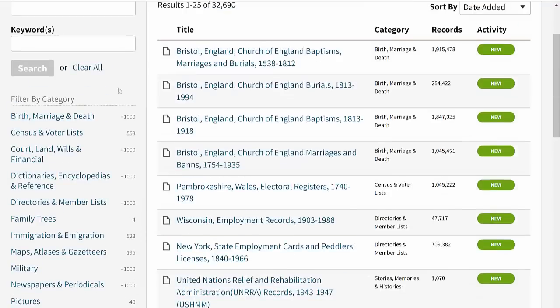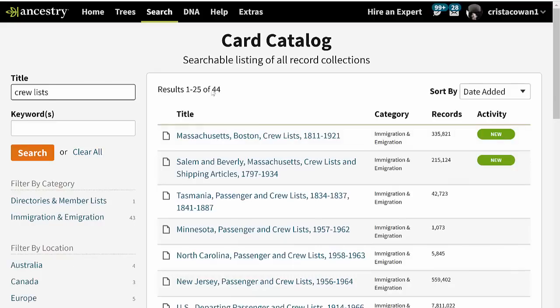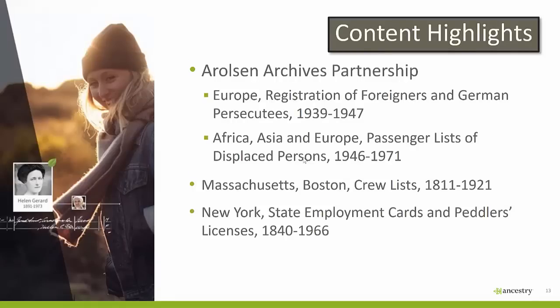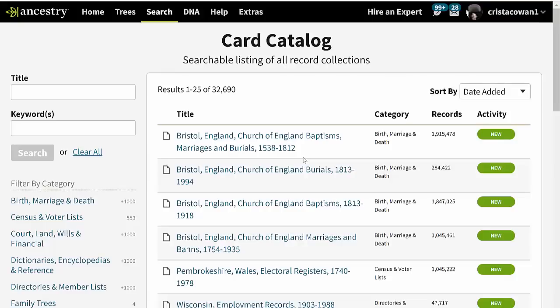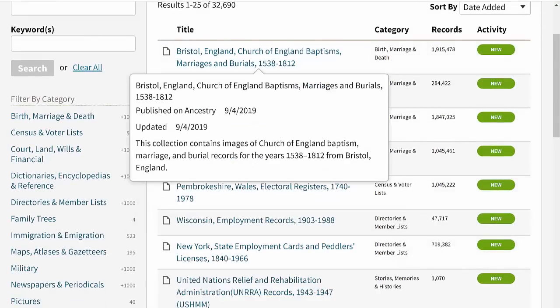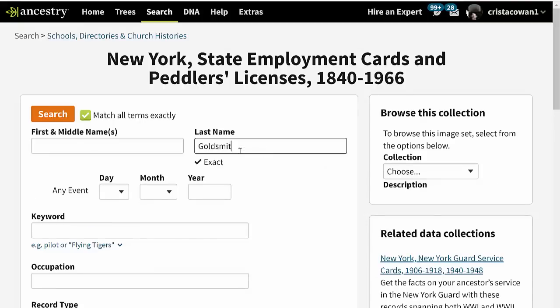Okay, the next set of records that I want to point out are the New York State Employment Cards and Peddler's License from 1840 to 1966. Now, it sounds like kind of a fun database, and I've spent a little bit of time going through it, and it's really interesting to me for a couple of reasons. These records came from the New York State Archives, and you can find out where Ancestry obtained a set of records anytime you click through to view a specific database from the card catalog.